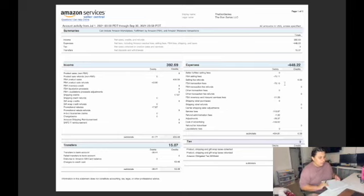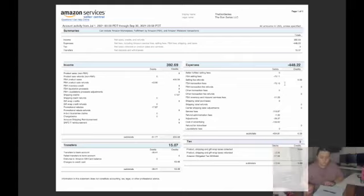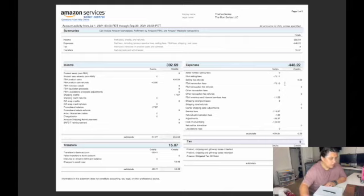Okay, so it says that I had $436.59. And then the FBA product refund was subtracting $43.90. So $436.59 minus that FBA product sale refund of $43.90 is $392.69, exactly what it said at the top over here. So I guess we can all keep in mind that that is how much.